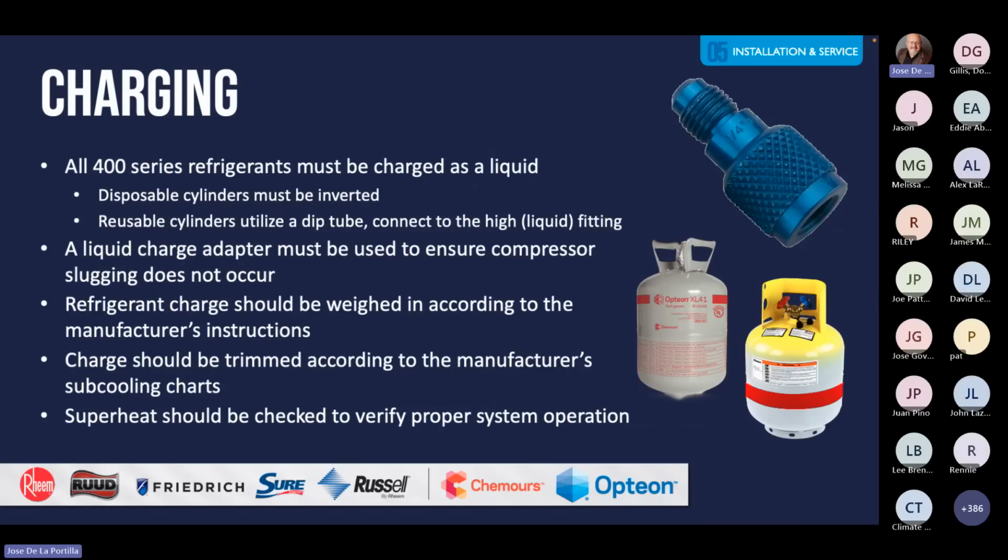When it comes time to charging, all 400 series refrigerants, it's the same as it's ever been, need to be charged with a liquid. So if it's a disposable tank, you're going to flip that tank upside down. Then you're going to take your refrigerant charging adapter, your liquid charge adapter, hook it up to the system, hook your gauges up to it, and feed your refrigerant in. The liquid charge adapter simply atomizes or splits the refrigerant from liquid to a vapor-liquid mixture. So we're not dumping pure liquid onto the head of a compressor.